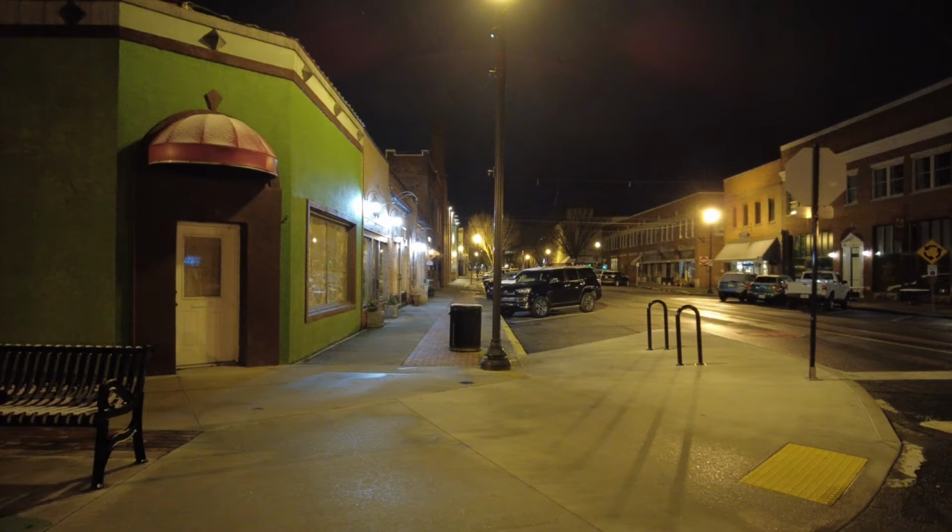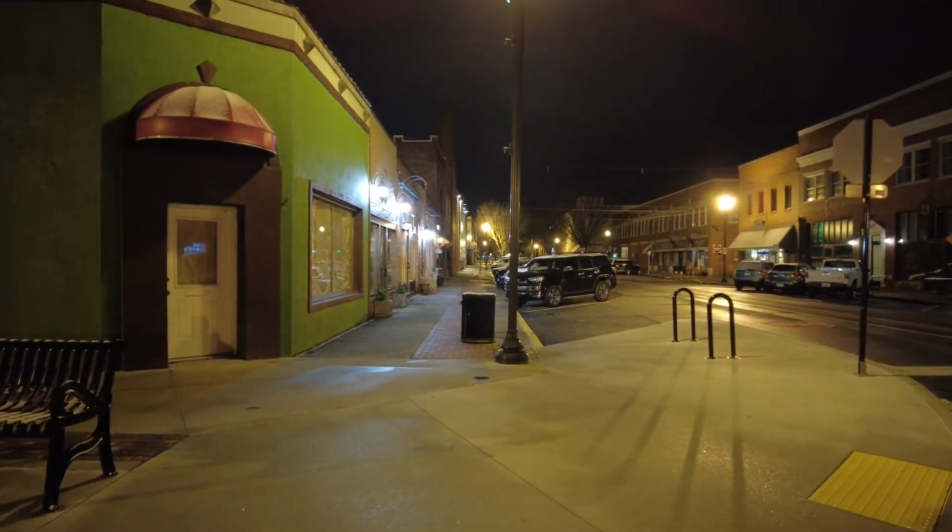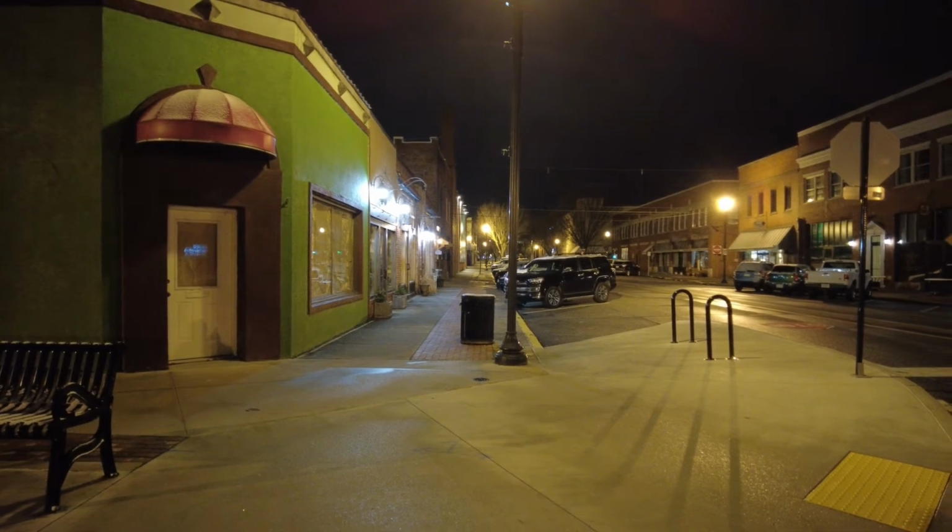I think that's a little too bright. I'm going to stop this and bump my ISO back down to 1600. I think 3200 is too bright.